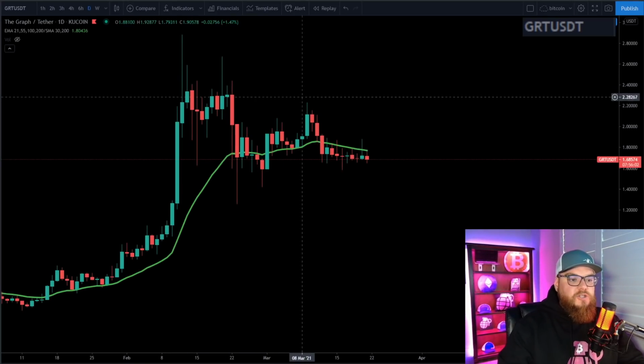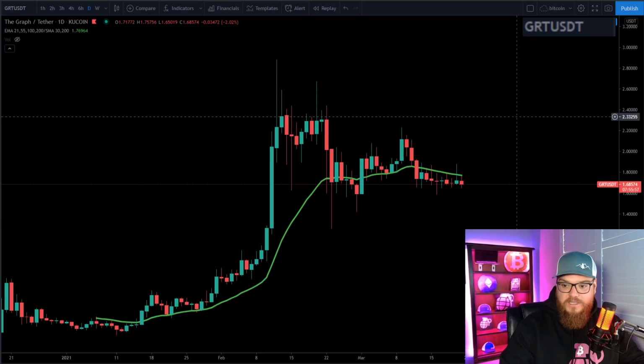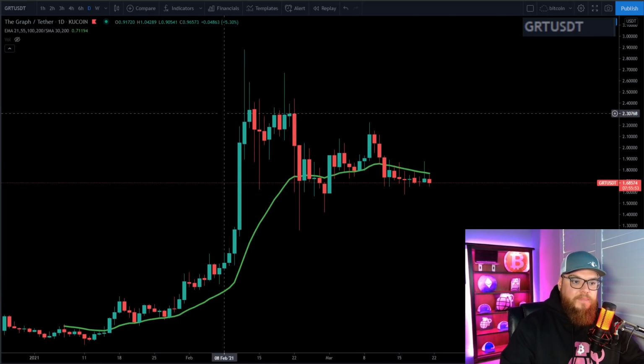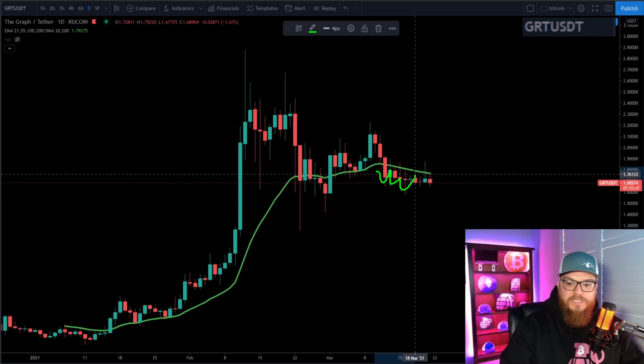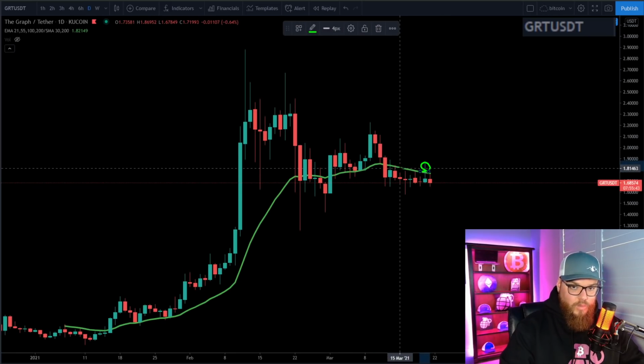Okay, let's go back to NuCypher. I'm sorry, we're going to be talking about GRT first, and then we'll move on to NuCypher next. So you can see just by looking at this daily chart that we're being held down by the 21 EMA right now. You can see it's just resistance, resistance. We tried back here. We tried really hard to get above that 21, but it just couldn't happen.